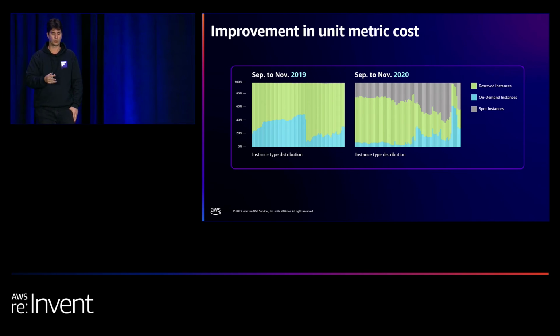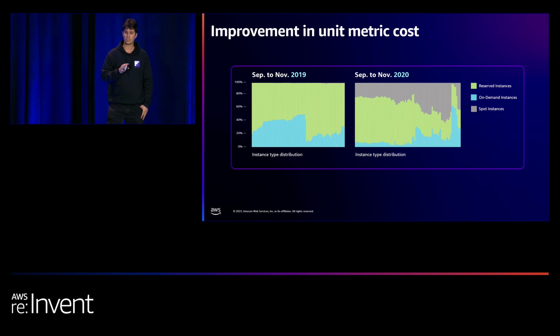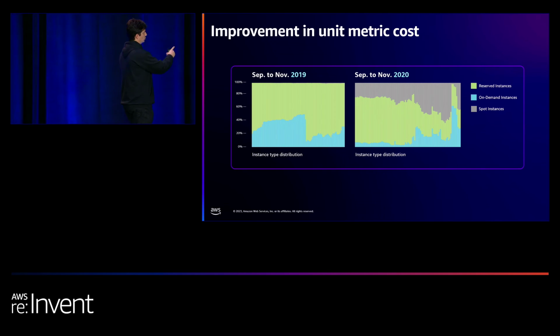In 2020, we were already reaching more or less 50% of our infrastructure running on spot. And there's a specific event over there. If you look at November 2020, we got very few spots, and this was Black Friday, and we were very concerned, right?